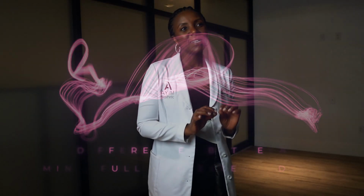A mini tummy tuck is when the loose skin is really around the length of a C-section. So most women, if they've had a C-section or they gain a little weight, they have this little push and a small skin, not very much. So when I do a mini tummy tuck, the incision is no wider than, if you look at your breast line, no wider than that. So that's what we call a mini tummy tuck.